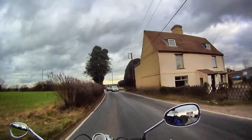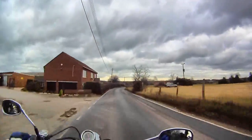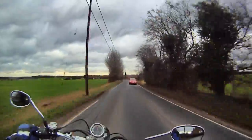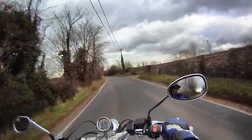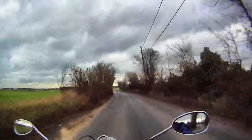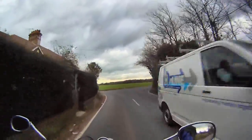I pulled out one day in front of a racing cyclist, accelerated away. To my horror, he was nearly overtaking me. God knows what speed those things can do, but admittedly he had a downhill section. It was still very surprising, which is why I now say give them a wide berth and plenty of room.